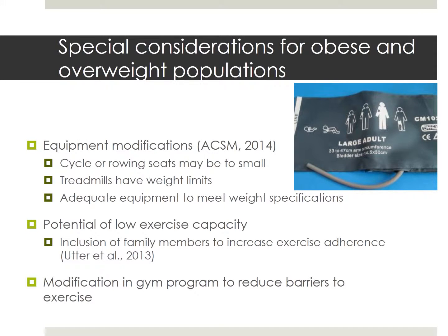There are many special considerations for obese and overweight populations. The first is the modification of equipment. This may include adjustments in size of cycle or rowing seats to make the exercise experience more comfortable and to encourage continued participation. It is also important to assess the weight limits of machines such as treadmills to ensure that it meets the weight specifications of the participants for safety purposes. Furthermore, modifications in screening equipment such as the cuff size of blood pressure machines may be required to minimize potential for inaccurate measurements.